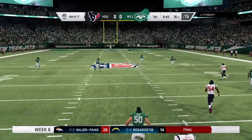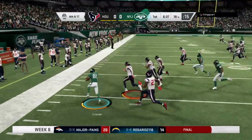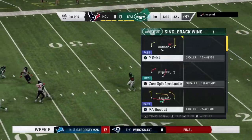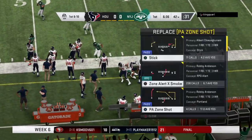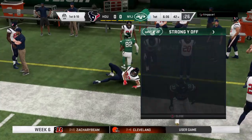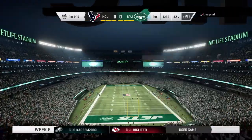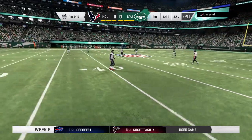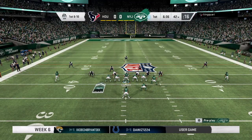He was only asked to punt once in the victory last week as he sends this one away. Now it's Crowder. A very good return that time. 18 yards. And the Jets will take over 1st and 10. Good starting position for the Jets as they come up 1st and 10 at their own 42.